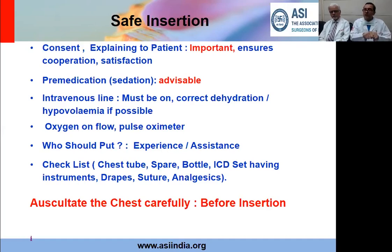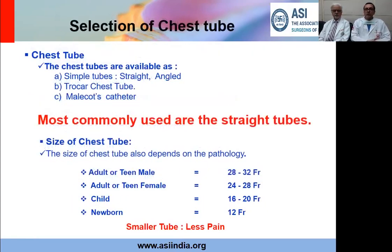It's important, vital, that we auscultate the chest carefully before we insert the tube, because after insertion you will auscultate again, and comparison is the best way to know what has been the result of your chest tube insertion.